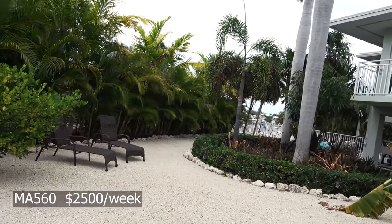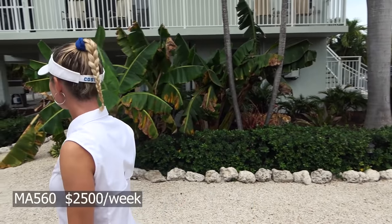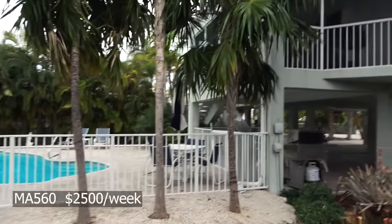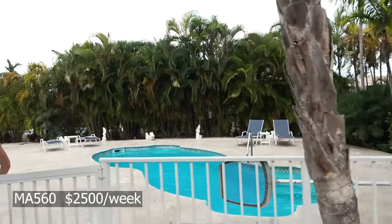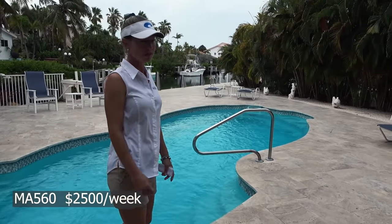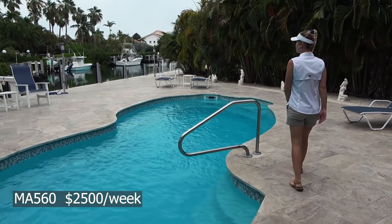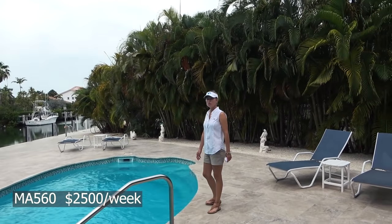Beautifully landscaped, right on the water, pool in the back. We'll go back there and take a look at that in a second, but this is a beautiful yard. It is a beautiful yard. This is beautiful. And a lot of places have little smaller pools, which is fine because you do a lot of swimming in the ocean. These are really just for sitting around relaxing, you know, after dinner or playing during the day for the kids. Just something small that you can get wet and enjoy.